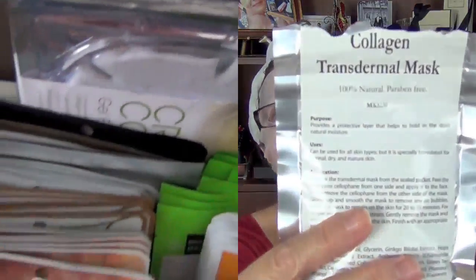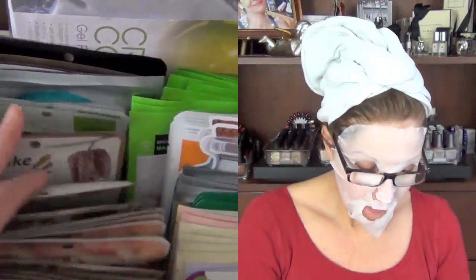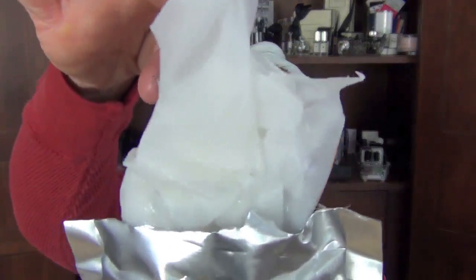The next one I'll show you is the Collagen Transdermal Mask that I used the other day. Now this one here, the solution is very different than the Ceramide. The Ceramide is very creamy. But this one here, I used the mask and I stuck it back in, and I want you to see how wet that mask is. Okay, so now, and it will drip. You see how much solution's in there, peeps? That mask I'm getting 2 uses out of, okay?